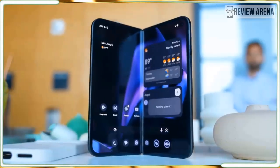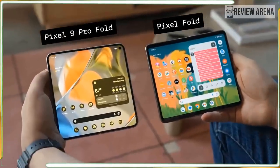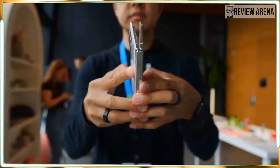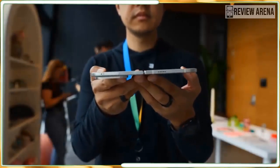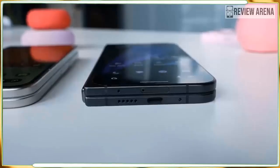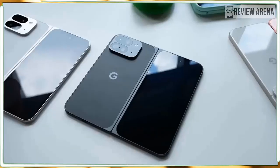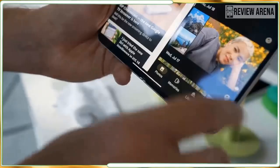It's not just the screen. Folded and turned on its side, the Pixel 9 Pro Fold is just 2mm thicker than the Pixel 9. Unfolded, the Pixel 9 Pro Fold is 5.1mm thick, which matches the iPad Pro 13 inch's thickness and beats the Samsung Galaxy Z Fold 6 by 0.5mm. It weighs just 257 grams, which is 27 grams less than the Pixel Fold.